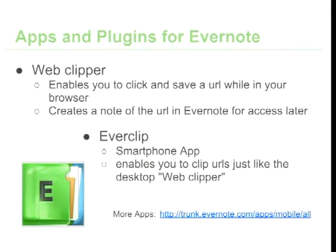So now we'll talk about some apps and plugins for Evernote. These two are very similar. One's just on the web and one is a mobile app. These enable you to be using a web browser and say, that's cool, I want that in Evernote. And you can just click it and it will automatically make a note with that URL in it. So you can do it either while on your smartphone or in a browser.